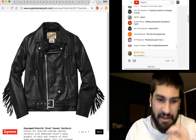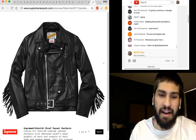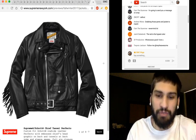Next, okay, this is another Supreme leather jacket. I think this is going to be very expensive for retail and resale.